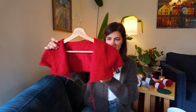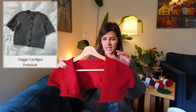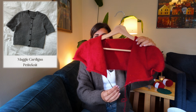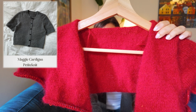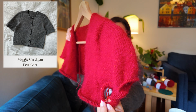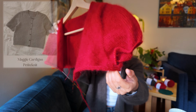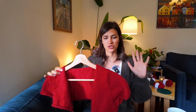Oh my god, guys, look at this. This is the Maggie Cardigan by Petiteknit, and I'm knitting it in this beautiful red color. There's still a lot to go. I only separated the sleeves and the body last night, so it's not even a centimeter. But I know from now on the increases are done.